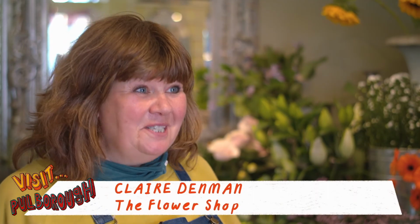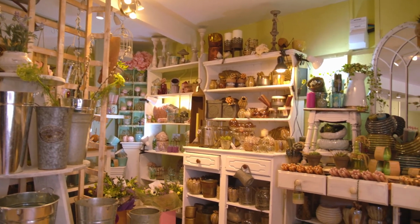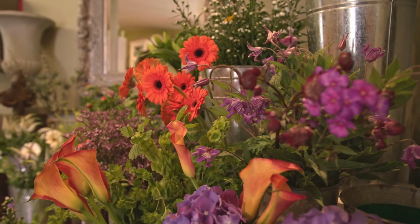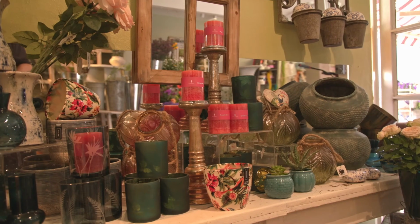Hello, my name's Claire Denman and I run the flower shop here in Pulborough. Now I've had this shop for about 7 years now. It started off with a bit of a whim. Just moved to Pulborough, chatting to the landlord, and I said, you know what, that'd make a fantastic flower shop. And after that, the rest is history. So I've got a fantastic team that work with me, each with their own skill sets, absolutely brilliant. And it's a fantastic place to work.